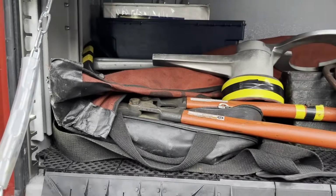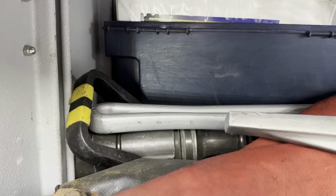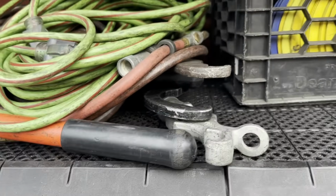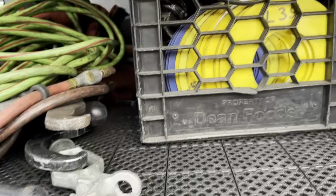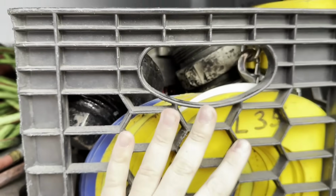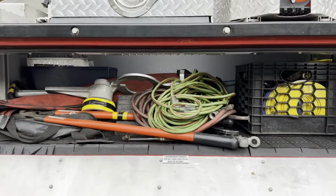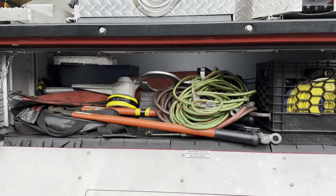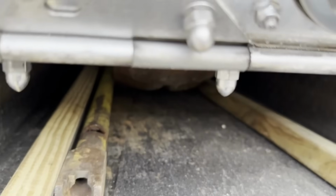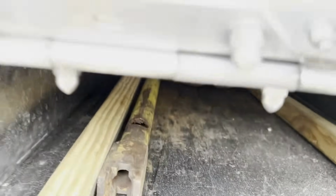The red bag, we got the car lockout kit. Got some nozzles, hydrant wrench, custodial hydrant wrench, extension cords, hydrant out of service tags, adapters, extension cords for the fan, bolt cutters, caution tape. Got a shovel, shut off kit for the street.